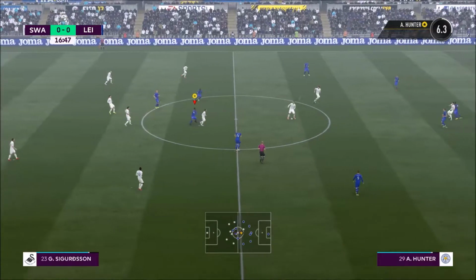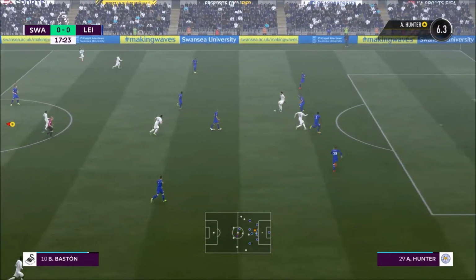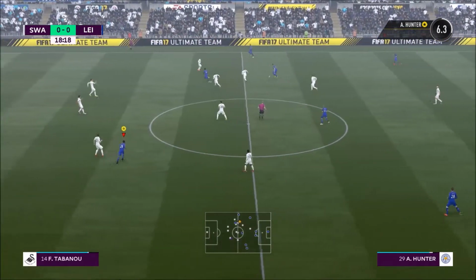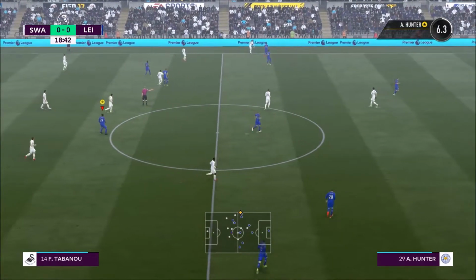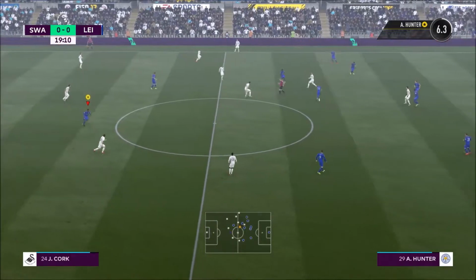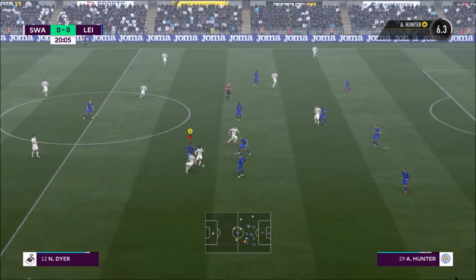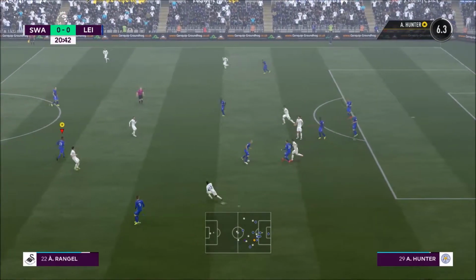Well, this attack has got a bit of menace to it. They'll need to try and get the ball back now. That attack was looking good. Now the opposition have a chance. And now a throw-in. No wasting of time in that situation. Onto the attack now. Gets his foot in there.